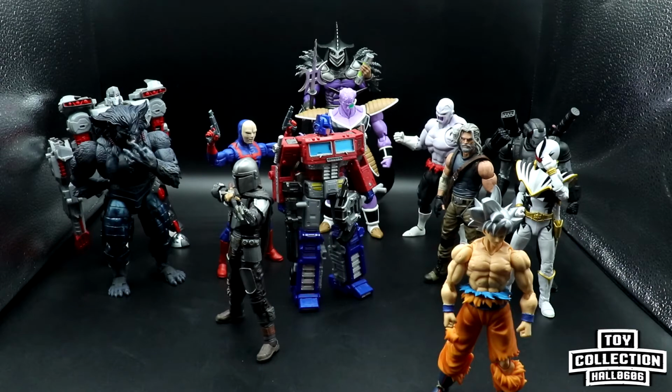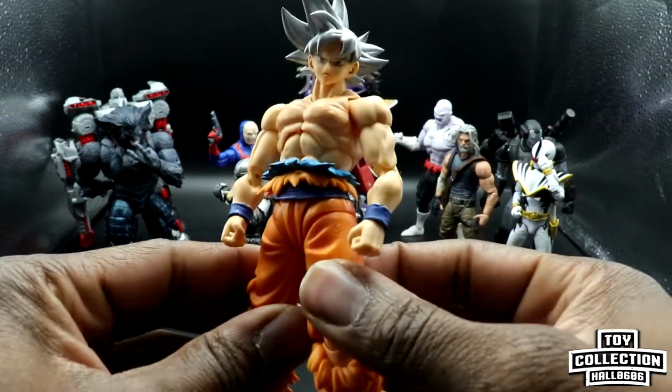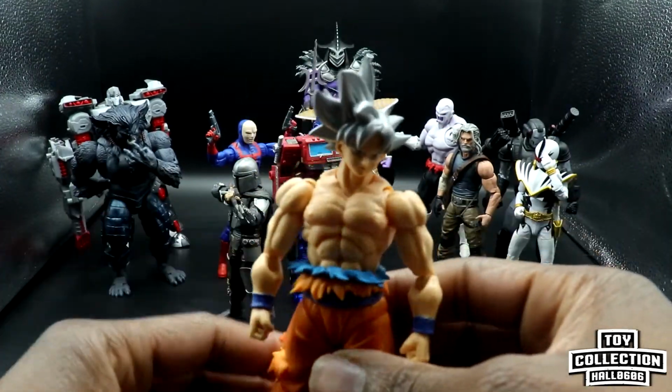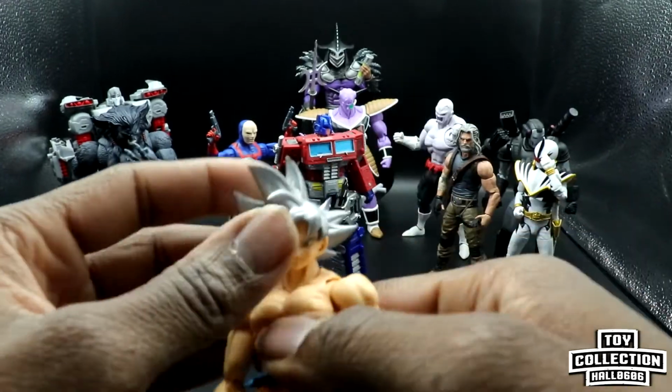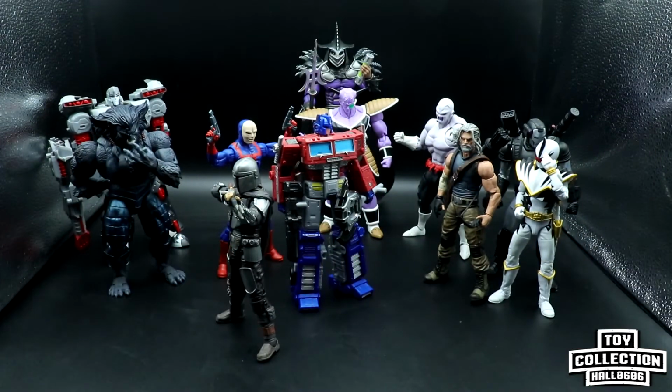So where are we now? We're almost getting down to 10. I'm looking at eliminating the S.H.Figuarts Ultra Instinct Goku. Again, it's another Goku figure, but I love that the battle damage is nice to have another version of Goku. But you know what, I'm starting to prefer other characters from the Dragon Ball series other than Goku. So we are now getting there.